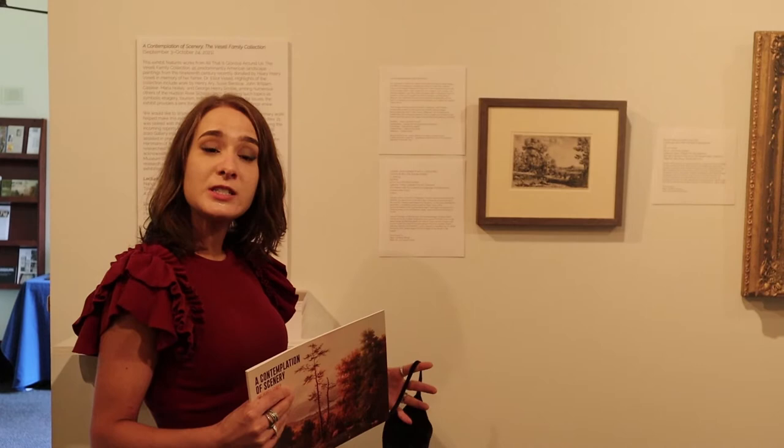And I'm just going to talk a little bit about the structuring of this exhibit. We start in A Contemplation of Scenery, going over the development of the landscape painting genre in Europe and talking about how those conventions and elements helped build the foundation upon which the American landscape painting movement in the 19th century, also known as the Hudson River School movement.